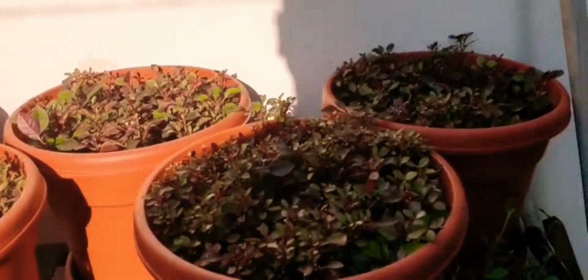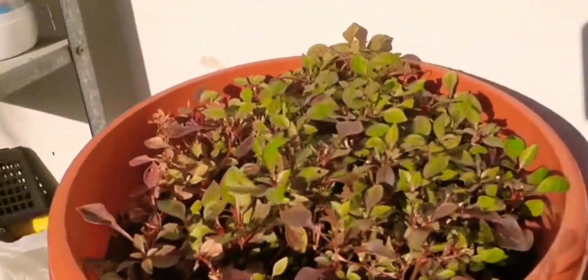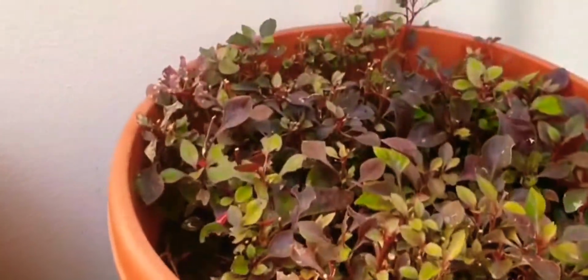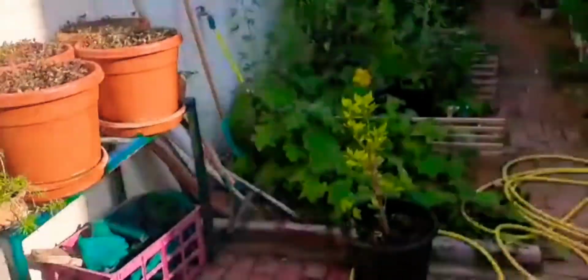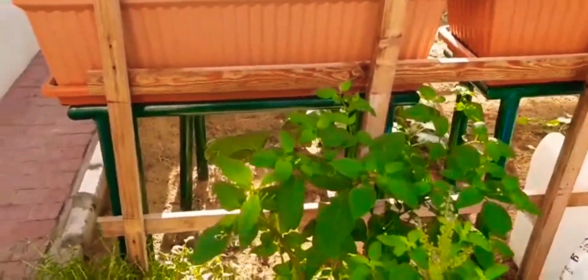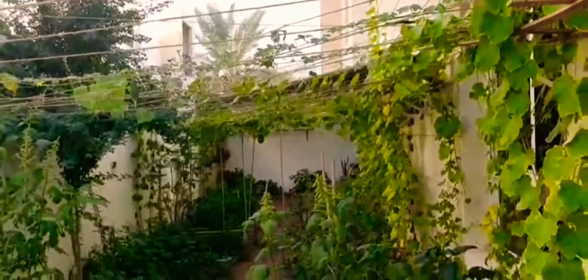Continuing from there, I have these elevated pots, mainly for microgreens, if you call them microgreens. This is red ponnangani, and moving from there, we have normal ponnangani, the green variety. I keep them on elevated stands, because it's very easy to pluck them. Otherwise I need to kneel down and sit on the ground and pluck them. So in summary, this is the kitchen garden part.